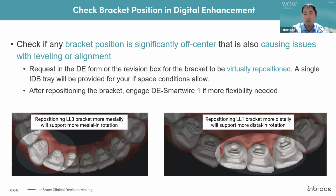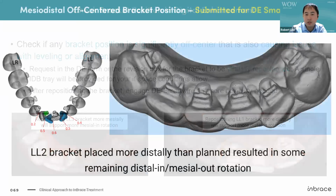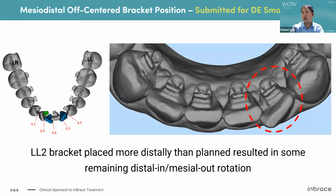So same thing here. If you leave this bracket way off to one side, it is possible to align the tooth, but you'd have to add some overcorrection into it. Just like with a traditional wire, you'd have to add a huge overcorrection bend to get that way off center bracket aligned. And again, I've gotten a lot of pushback on this concept. So this is the example I generally show where this bracket is way off to the distal.